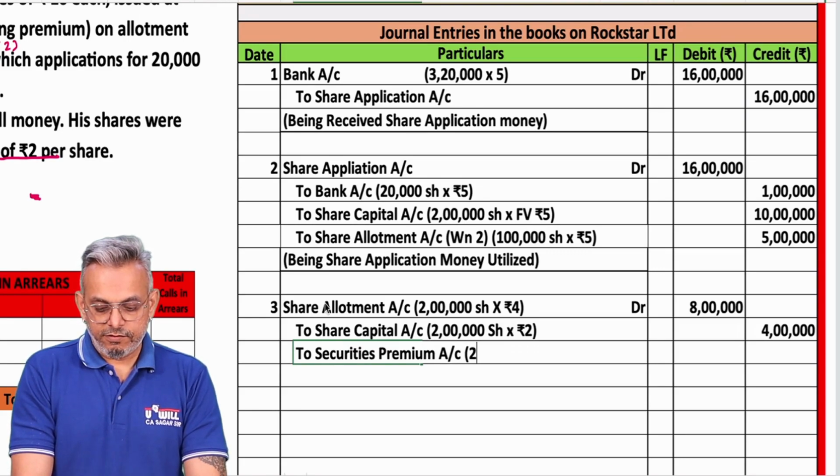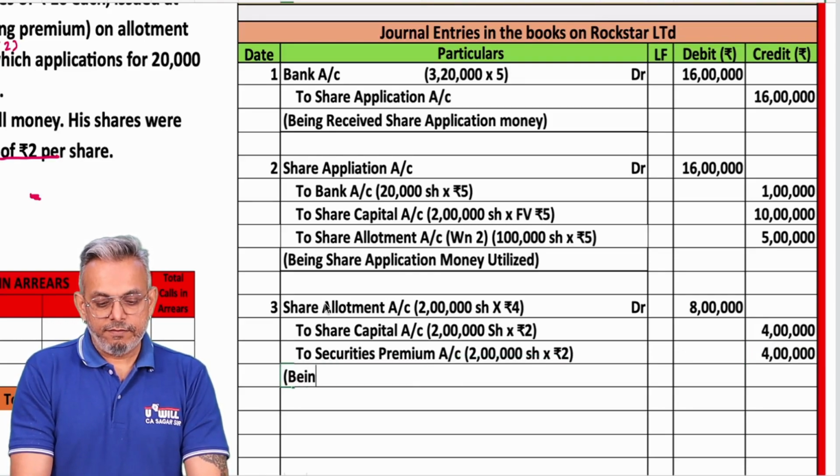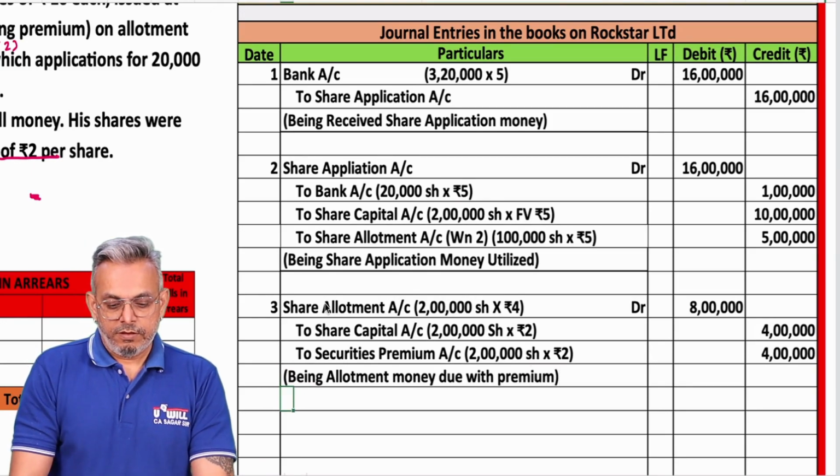Again 2 lakh shares into rupees 2 per share. Narration: don't forget, being allotment money due with premium. And we close it.